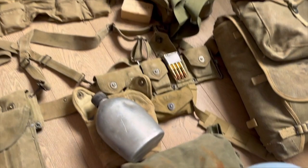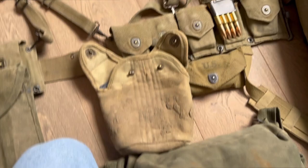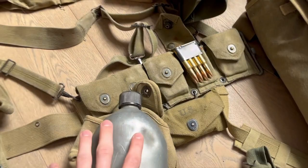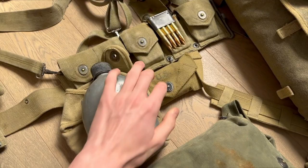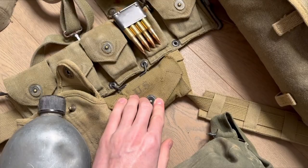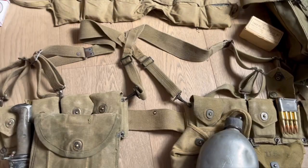Here I have a canteen, 1945 dated in the cover from QMY. It's a really good reproduction with the correct brass. Lift the dot. Here you can see the back. Here's a first aid pouch, the original first aid tin. The pouch is a replica, but I aged it so it looked a lot better. Yeah, that's it for the belt. Let's quickly go over here now.